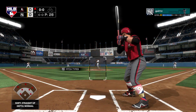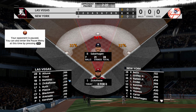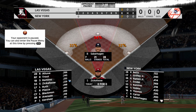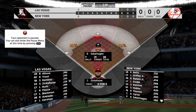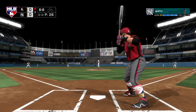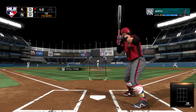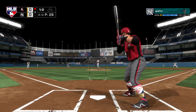Digging in, the switch hitter, Matthews. Here's the first pitch to him. And he'll look at a first pitch curveball that's in the dirt. It's ball one.